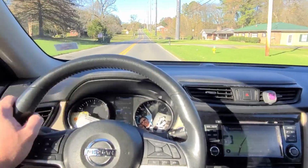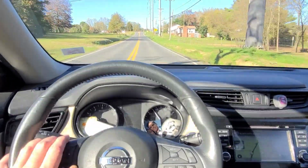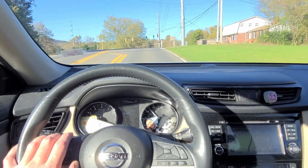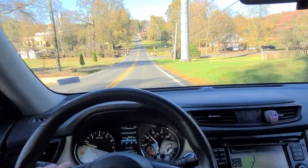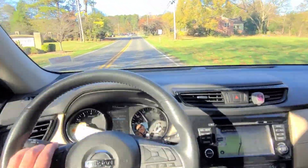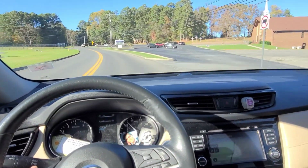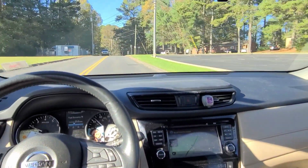Anybody that says the Rogue is slow is smoking crack. These things are not slow. I mean, they have plenty of power. And it's pretty smooth too. Now, does it sound great? No, this 2.5 four-cylinder engine is ancient. It's been around for 1,000 years. It doesn't sound great, but it is dead reliable as far as the engine goes. Timing chain driven. It's been around since the '02 Altima, I think. Good motor. Not the most fuel efficient, but just durable. And hopefully we got a good one with a good CVT. Let's hope.